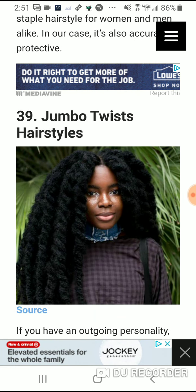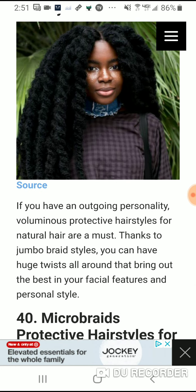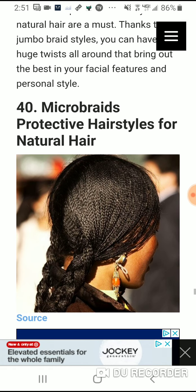39, jumbo twist hairstyles. That's big. That's bigger than my head. My gosh. It looks good on her, but me, it would be too big for my head. Okay. If you have an outgoing personality, voluptuous protective hairstyles for natural hair are a must. Thanks to jumbo hairstyles, you can have huge twists all around to bring out the best in your facial features and personal style.